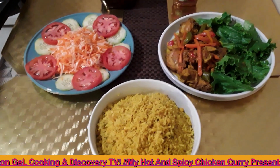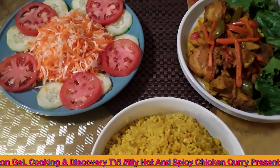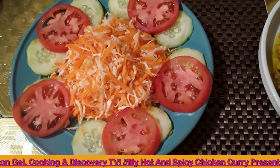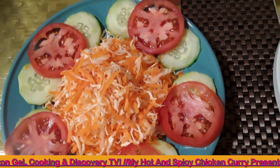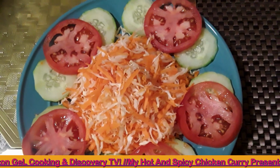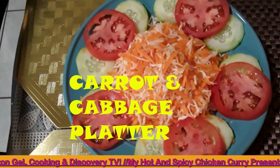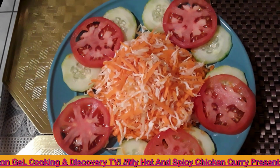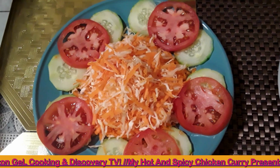So this is my dinner for today, Sunday. This is a cabbage and carrot salad with tomato and cucumber. Yes. Cabbage and carrot with tomato and cucumber.